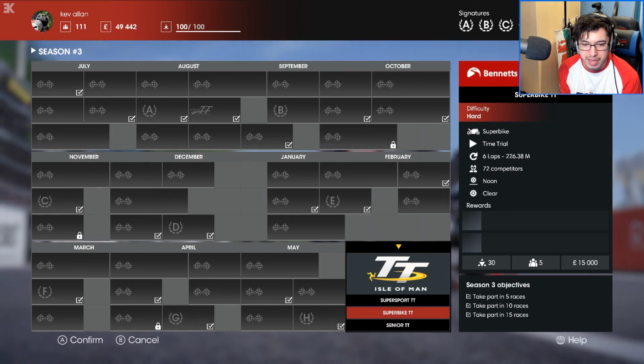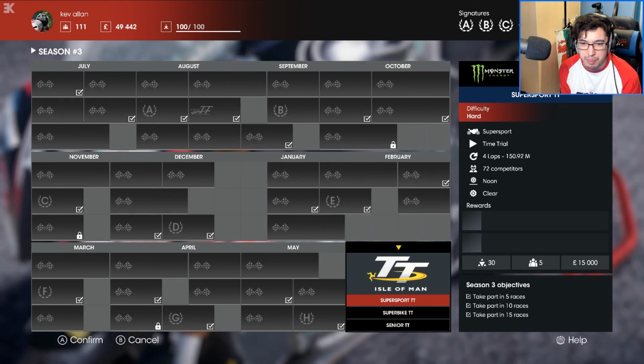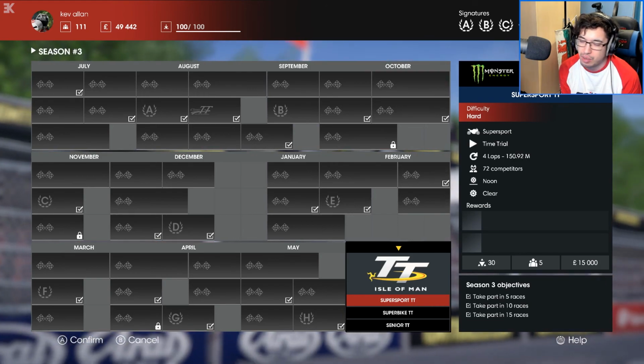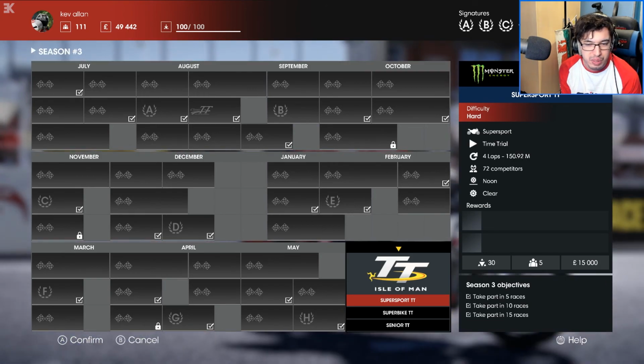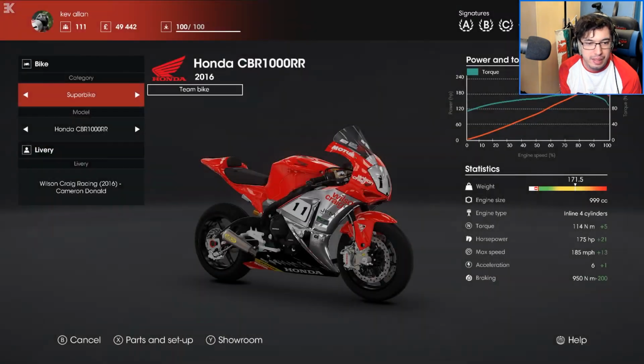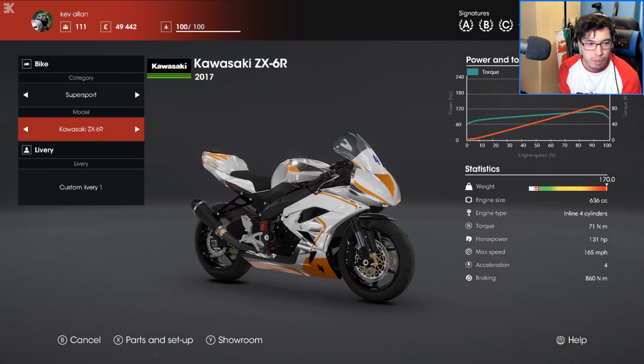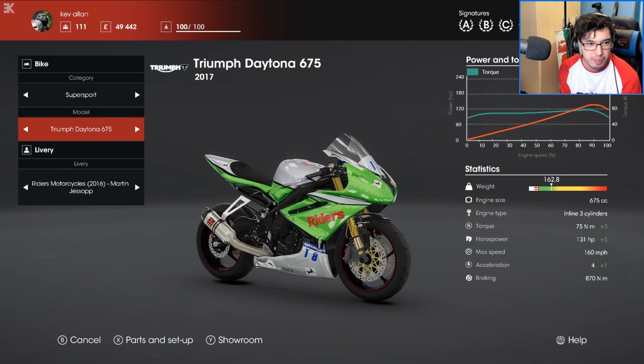So next up then, the Supersport TT. 4 laps, 150, almost 151 miles on a Supersport bike. And we'll be choosing between the Triumph Daytona or the Kawasaki. So let's actually compare them here.